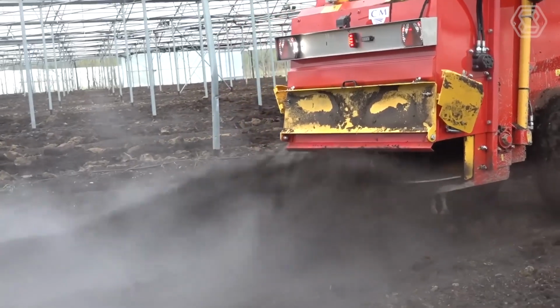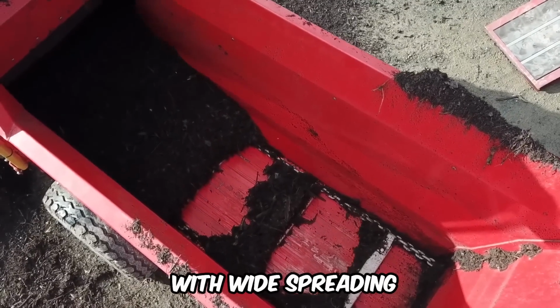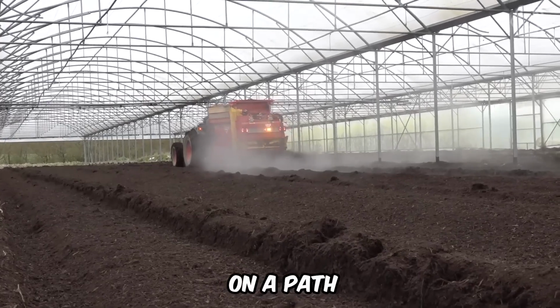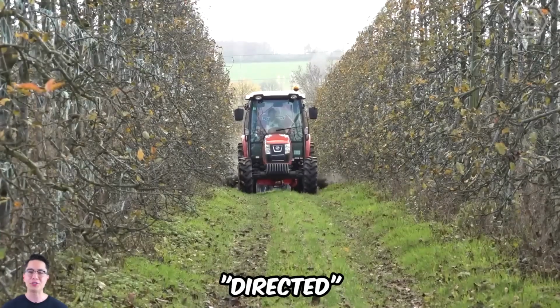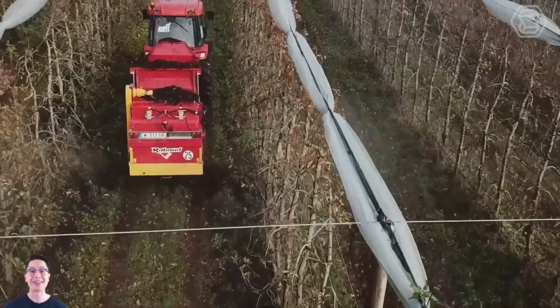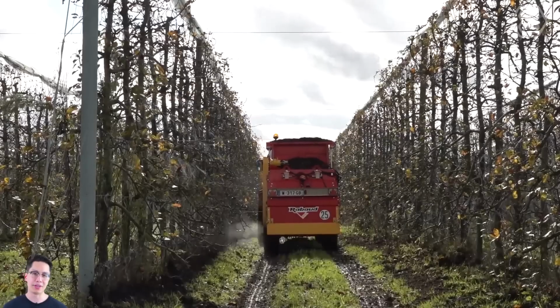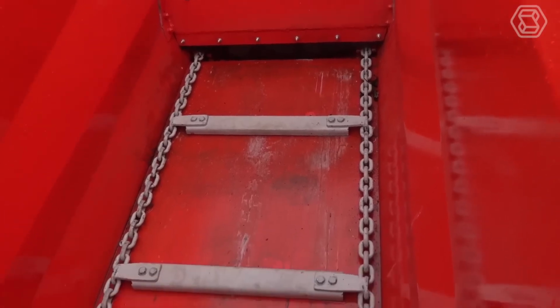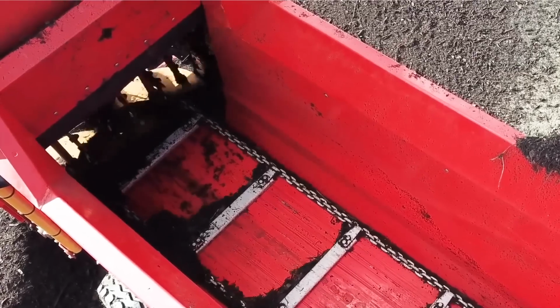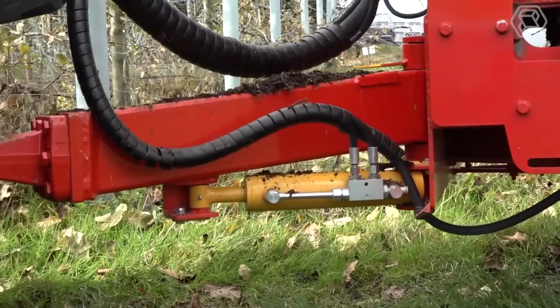Such a machine can spread manure in 4 different modes: full, in an open field with wide spreading; full, located on a path; directed, on one side; or directed, simultaneously on 2 sides, for vineyard or horticulture. It is a rather compact machine that matches the dimensions of the tractor and respects the existing vegetation nearby. It's mounted on a road chassis, speed up to 15.5 miles per hour, with an articulated drawbar.